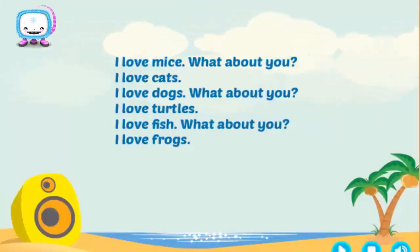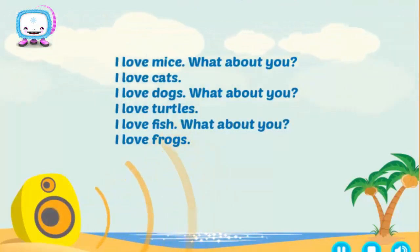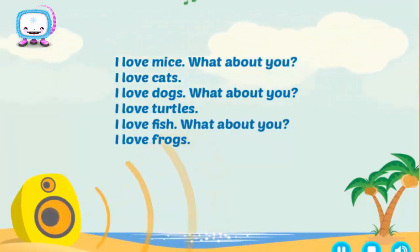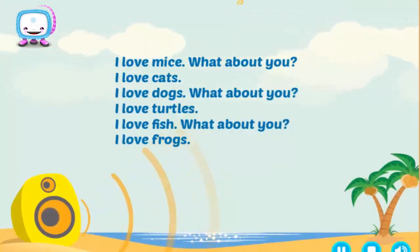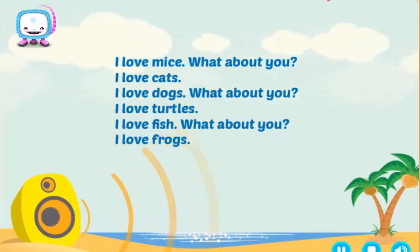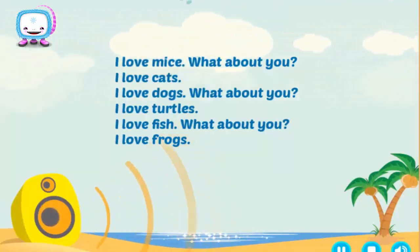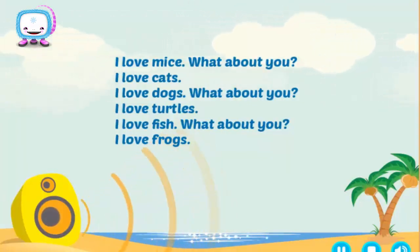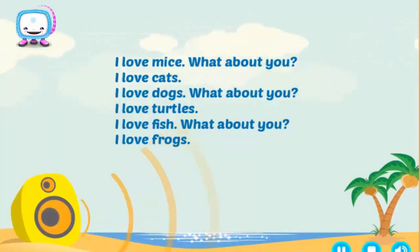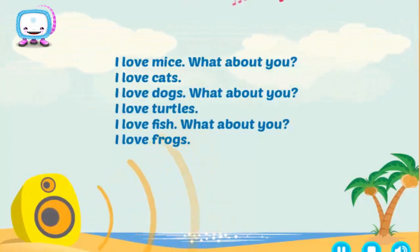C. Listen. Sing along. I love mice. What about you? I love cats. I love dogs. What about you? I love turtles. I love fish. What about you? I love frogs.